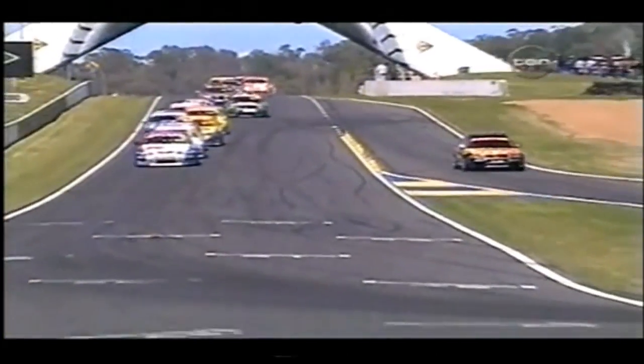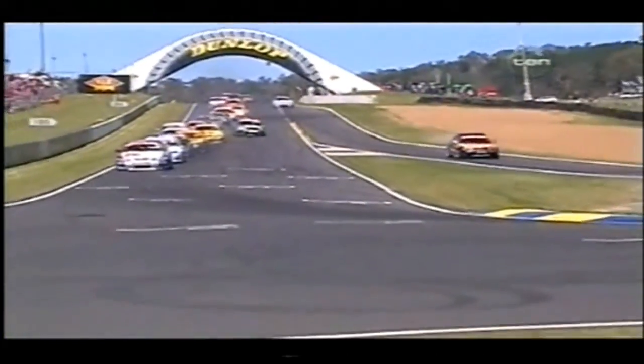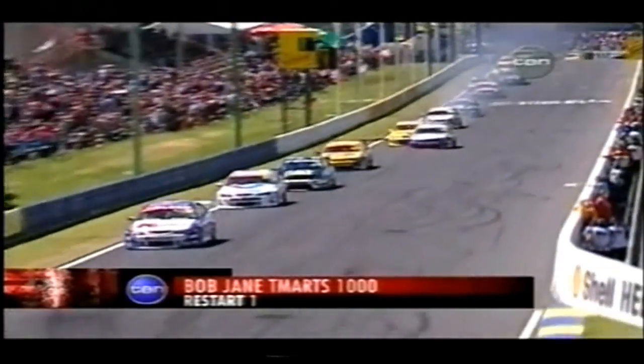Safety car peels off. The Audis into pit lane. The V8 Supercars now have the track once more to themselves. Restart for the race on lap 14. Back to full speed. Greg Murphy, as he's done so often this weekend, in the number 1 spot.